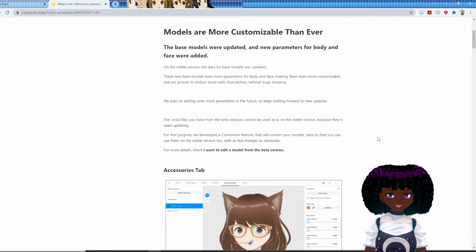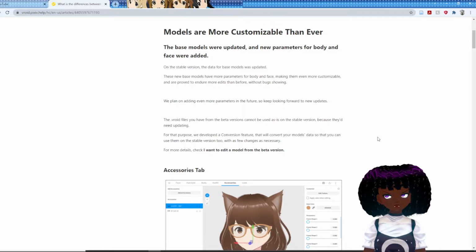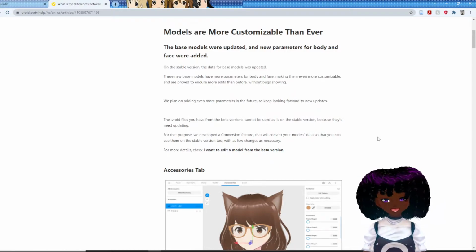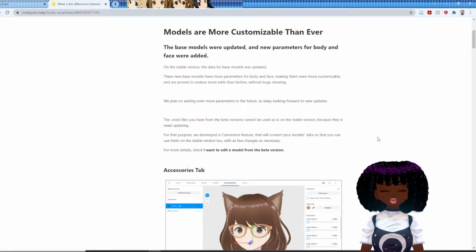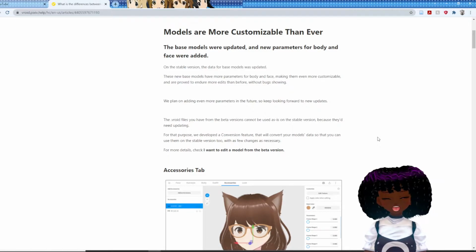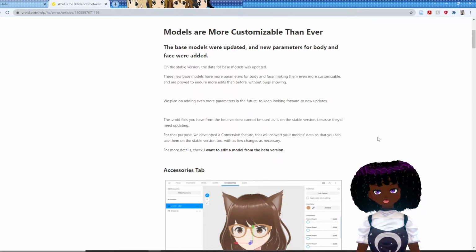So on the stable version, the data for base models was updated. The new base models have more parameters for the body, face, making them even more customizable. Thank God, and are proven to endure more edits than before without bugs showing. So like clipping, I'm hoping.